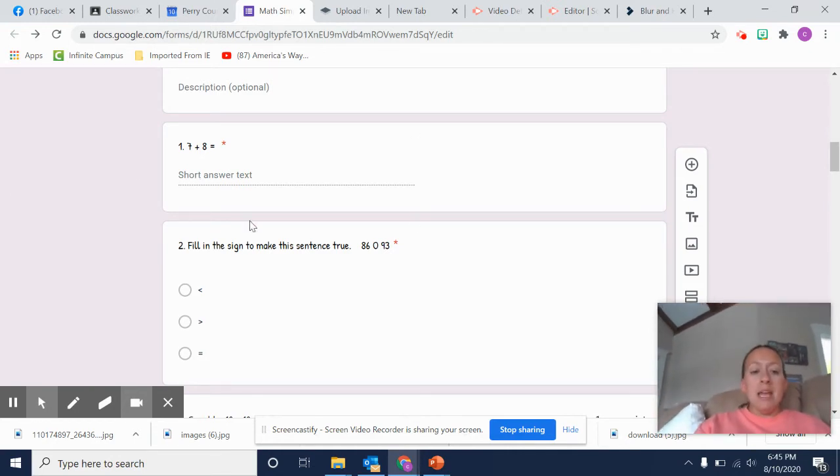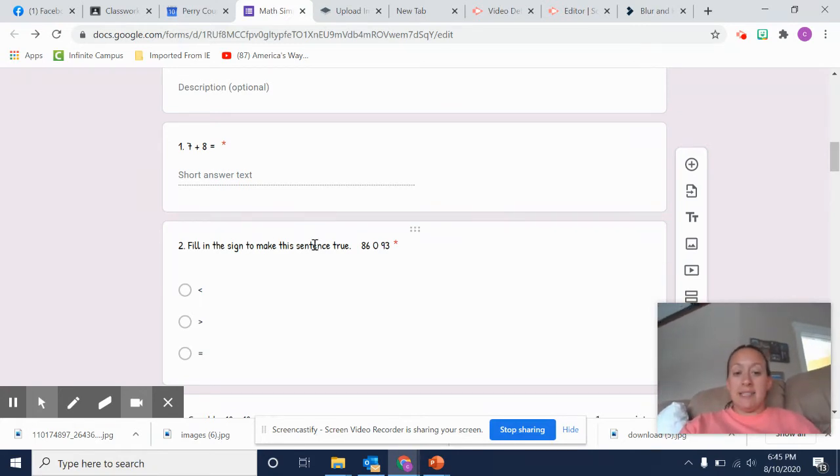Okay. Number 2, fill in the sign to make the sentence true. 86 and 93. Is 86 less than 93? Is 86 greater than 93? Or is 86 equal to 93? We know that 86 is less than 93, and this is the less than symbol.